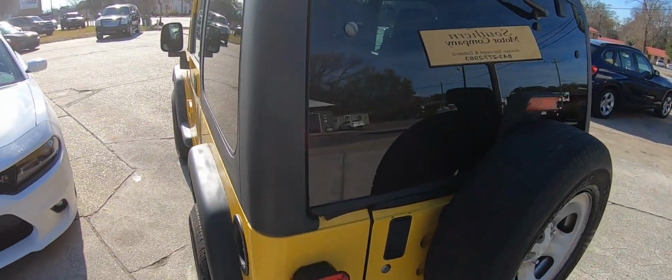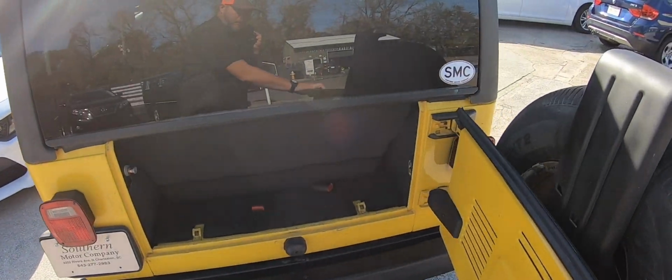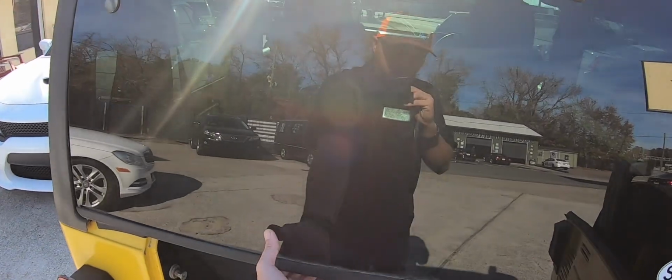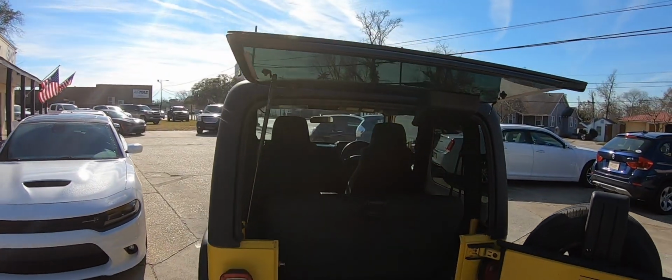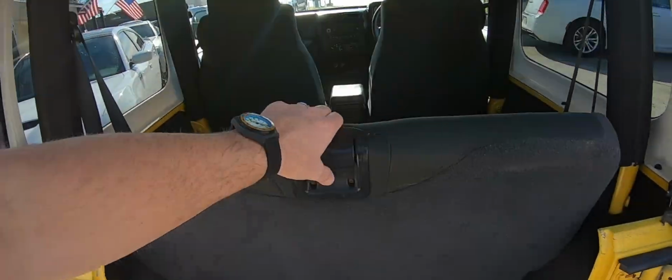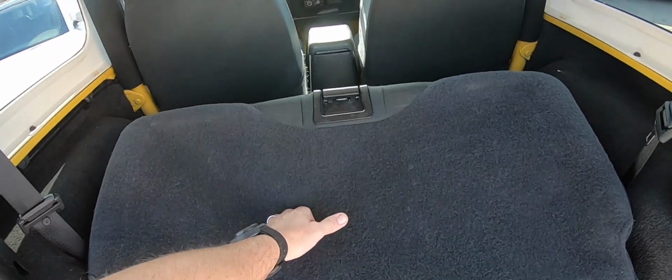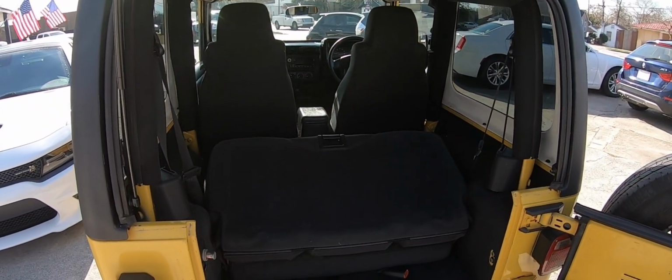All your lights and everything work as they should. Open this up. Another thing to pay attention to, the shocks are still pretty good on this back glass back here, holding up just fine. There you go. It does have a seat in the rear. You can also fold the seat down if you need to do that. And then some people doing a mail route probably will just take the entire seat out and put it in the garage.